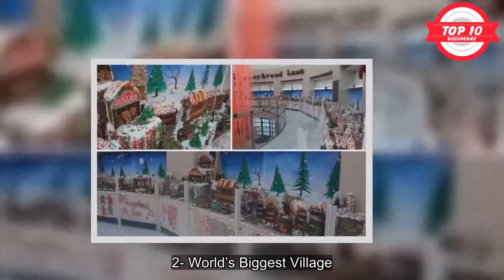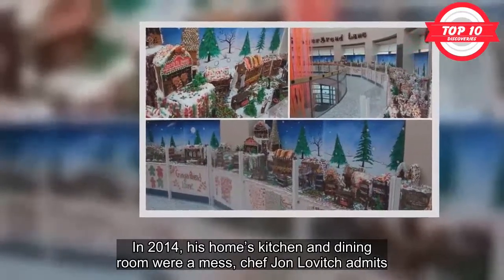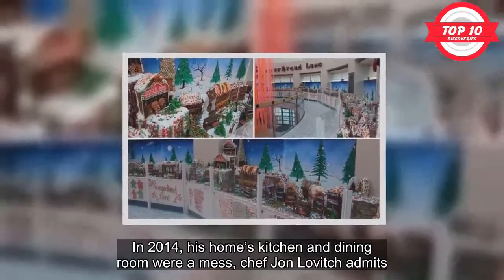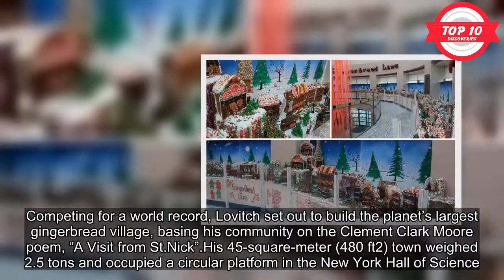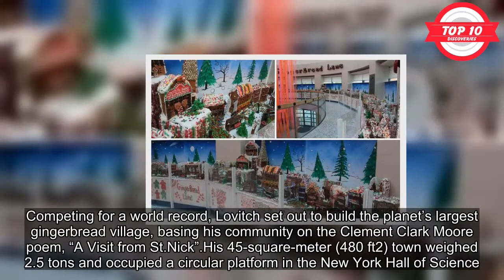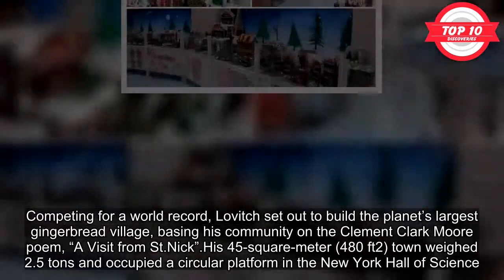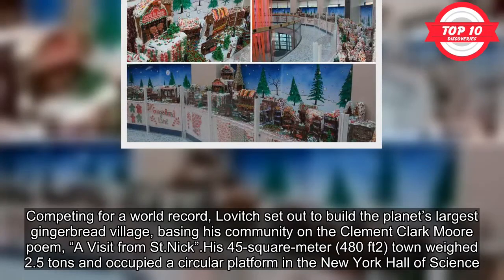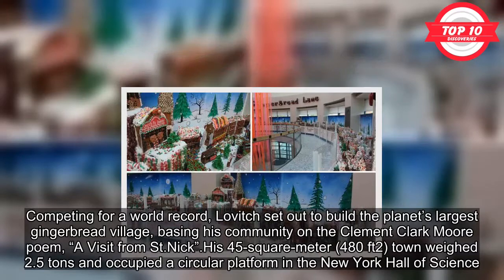2. World's biggest village. In 2014, his home's kitchen and dining room were a mess, Chef John Lovitch admits. They looked as if they'd been visited by Betty Crocker while high on mushrooms. Competing for a world record, Lovitch set out to build the planet's largest gingerbread village, basing his community on the Clement Clarke Moore poem A Visit from St. Nick. His 45 square meter, 480 square foot town weighed 2.5 tons and occupied a circular platform in the New York Hall of Science.